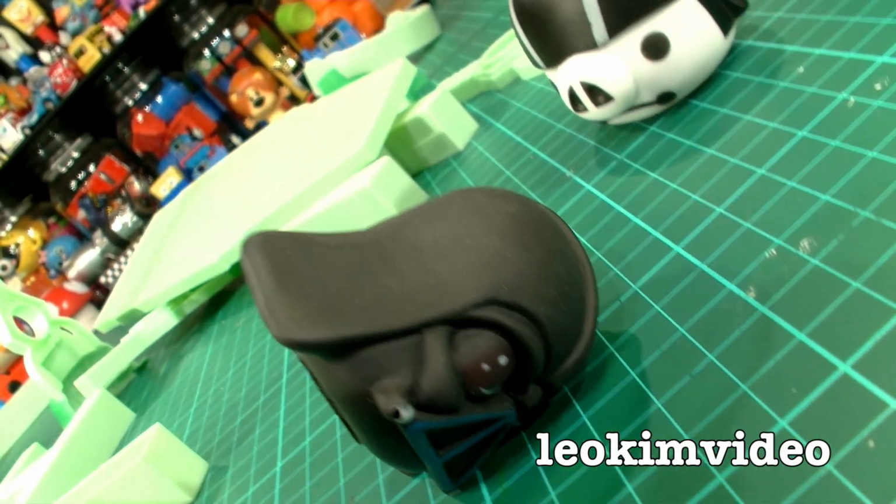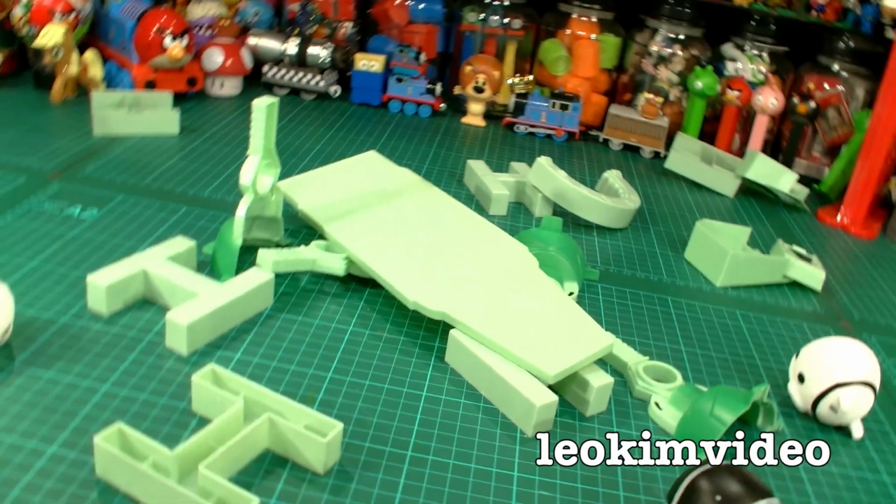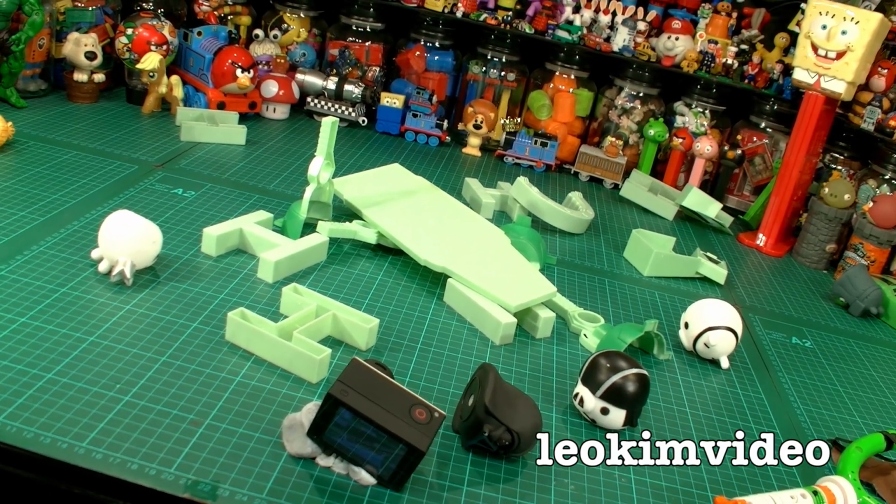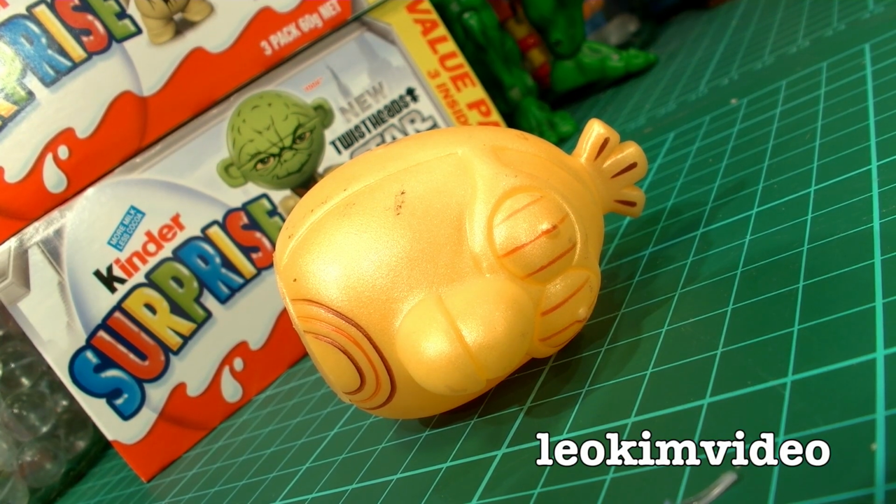Yes, the dark side is coming out of me. I'm having a lot of fun with this knockoff now. Isn't it funny when you start to slingshot stuff, how it starts to get really fun? And well done to C-3PO.